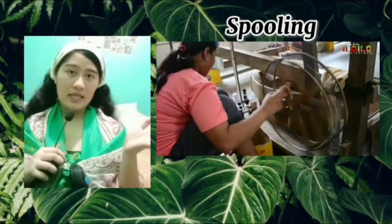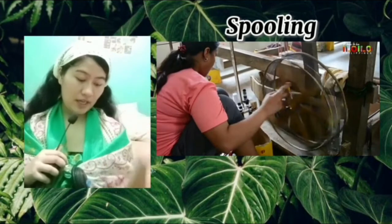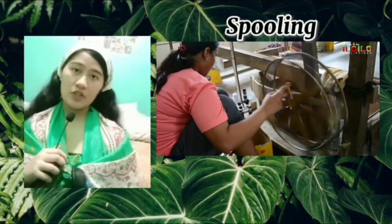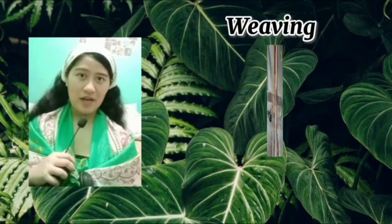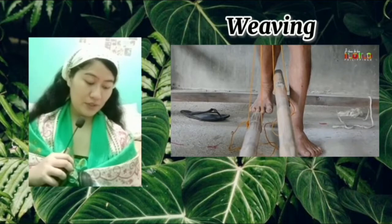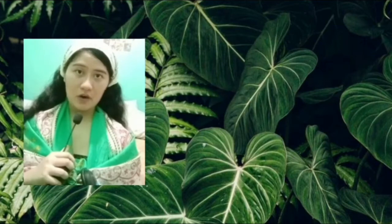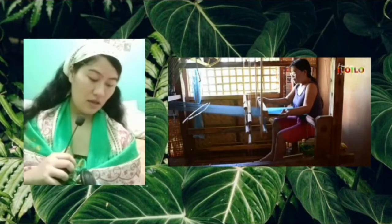Spooling or pangalinyas, where the weft thread needed for the shuttle is spooled using a traditional spooling wheel. And finally, weaving or habol, the weaver steps on the bamboo pedal trays to lower the heddle. The weft is propelled across the loom by a shuttle, and then the weft is pushed against the fell of the cloth by the reed.